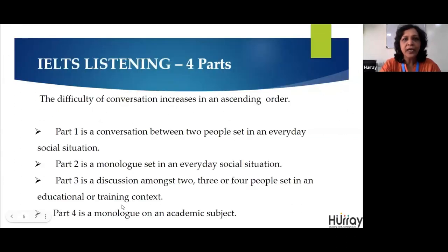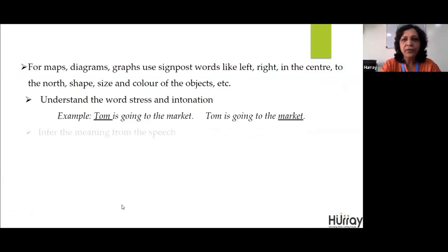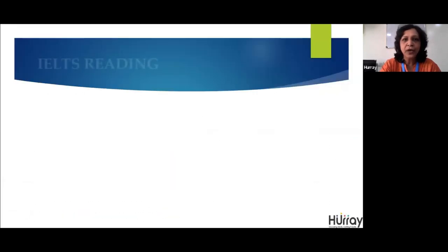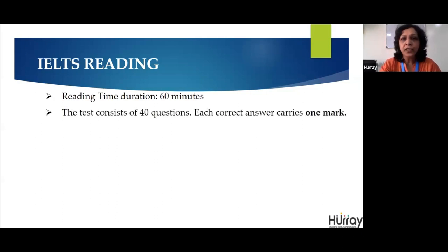Now, we will look at the reading tips first, and then I will explain to you with an exercise how to go about doing your reading exercise. The IELTS reading module is for 60 minutes, that is 1 hour. There are 40 questions, and each correct answer carries 1 mark.